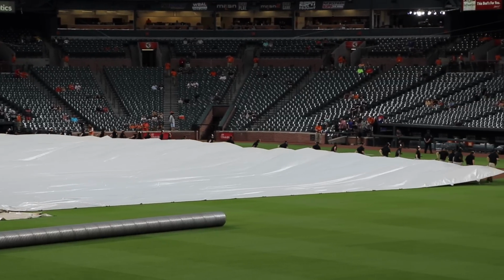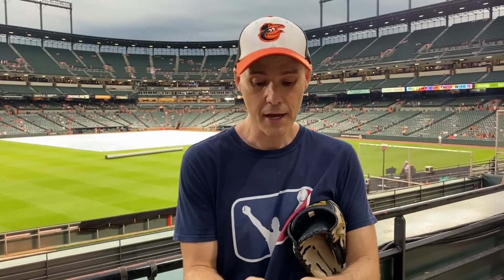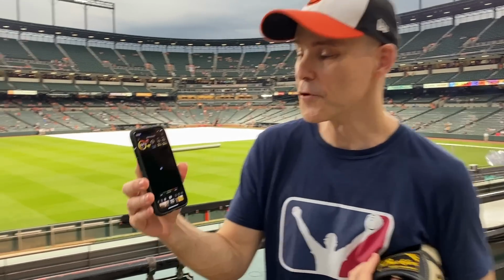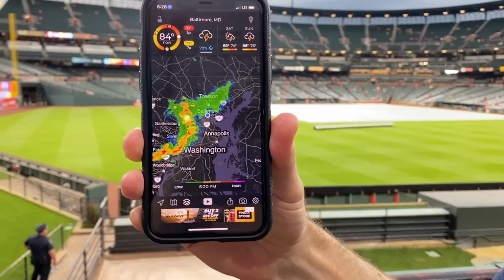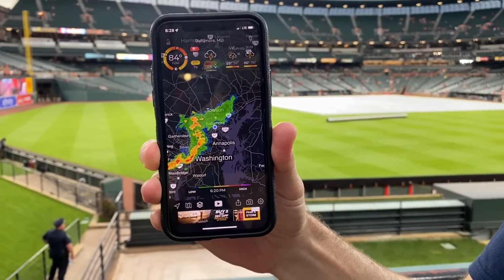And actually, I just want to show you guys what the radar looks like. If it doesn't rain like crazy, I will be surprised. See if you can get a shot of this. Yeah, when you start seeing orange and red on the radar, you know that you are in for a treat. So we'll see how long this game gets delayed.